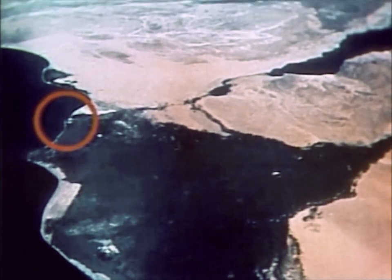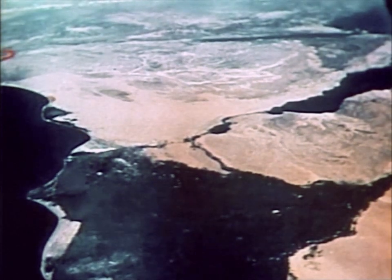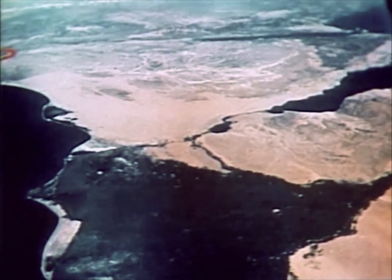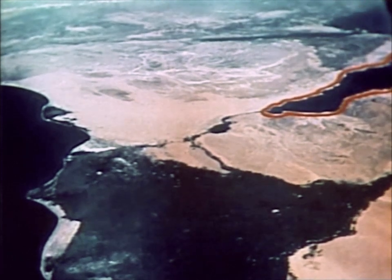This is Port Said, entrance to the Suez. Tel Aviv and the Dead Sea, with their long historical associations, are left screen. And to the right, almost parallel, lie the Red Sea and the Gulf of Suez.